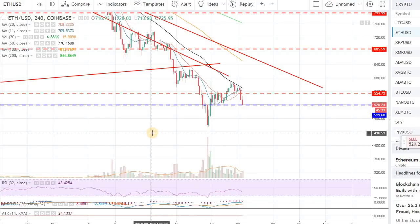And if you're making the high, if you're getting the reversal, then obviously you want to make sure you're moving your stop losses in the upper direction, in the direction of your trade.